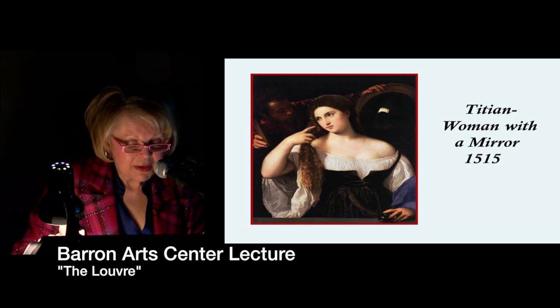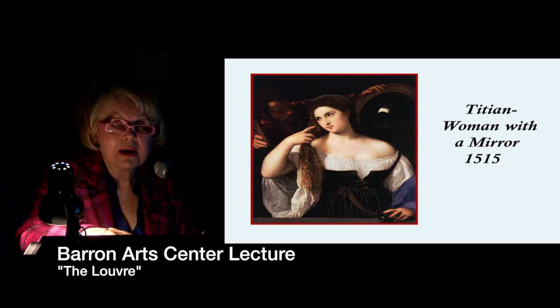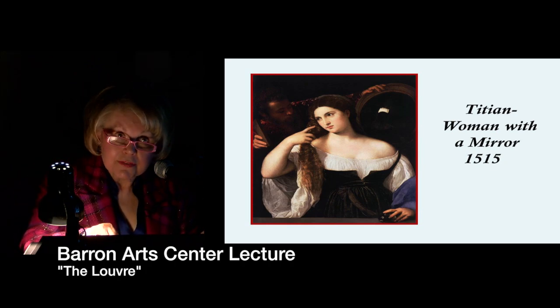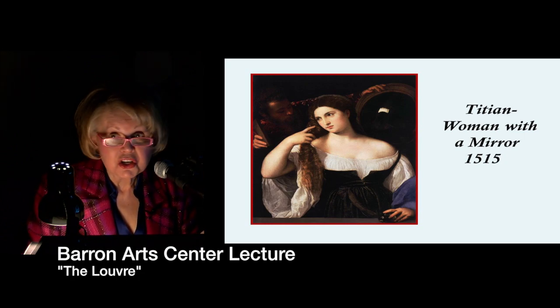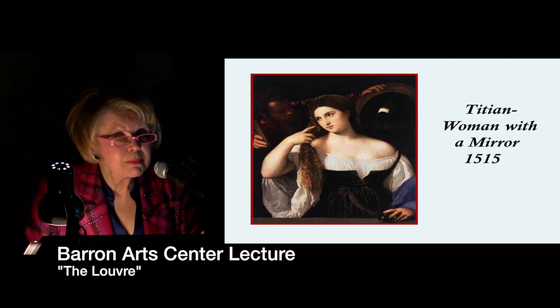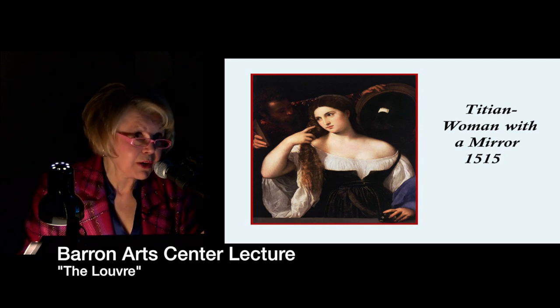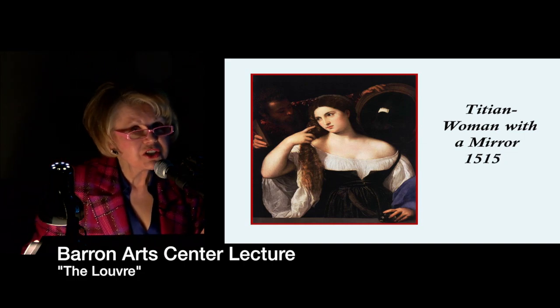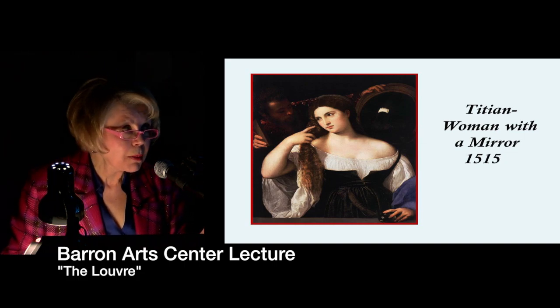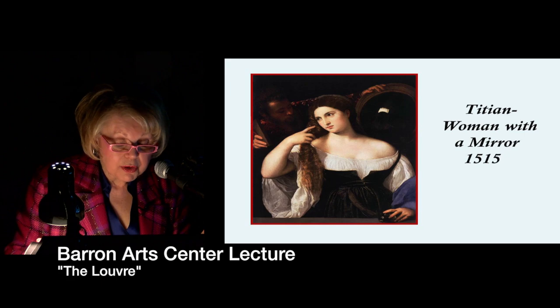Now let's look for a moment at Titian. Titian was from Venice. He lived to the age of 89, thus he had a huge output because he continued painting all his life. Everybody wanted a painting by Titian. Everybody who was anybody wanted a painting by Titian. Here we see a very sensuous young lady whom he painted a number of times. It's called A Woman with the Mirror.